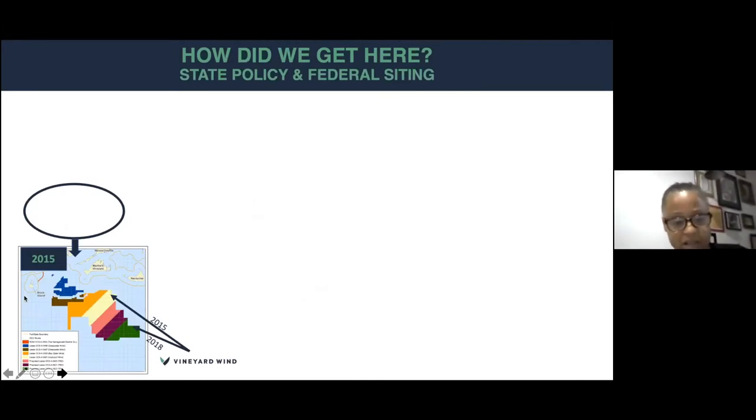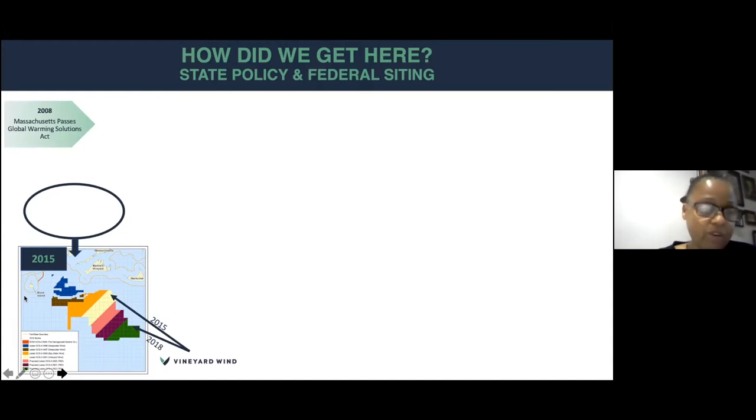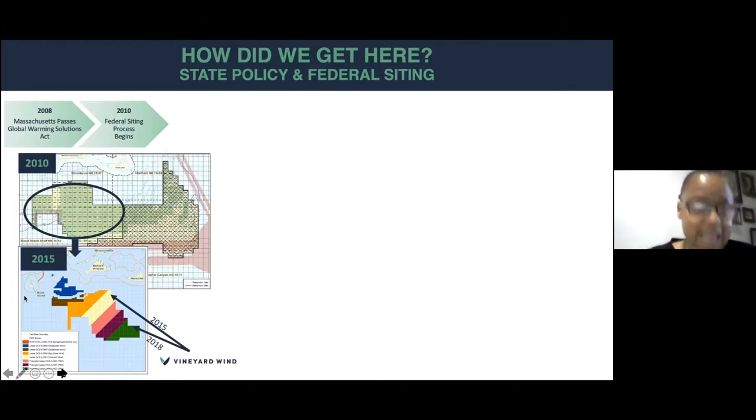2015, that banana color, was the first lease awarded to Vineyard Wind. And the green color on the bottom, 2018, was the second lease that was awarded. And that is what the wind farm looks like. In 2008, Massachusetts passed the Global Warming Solutions Act, and the goal of that was to cut down on carbon emissions that are released. And then in 2010, the federal siting process begins. Now you can see clearly that the 2010 map is considerably larger than the 2015 map.